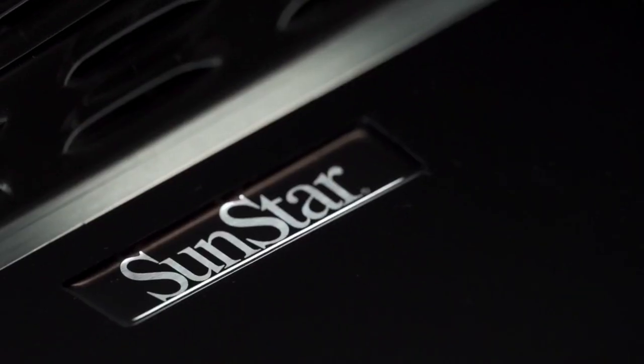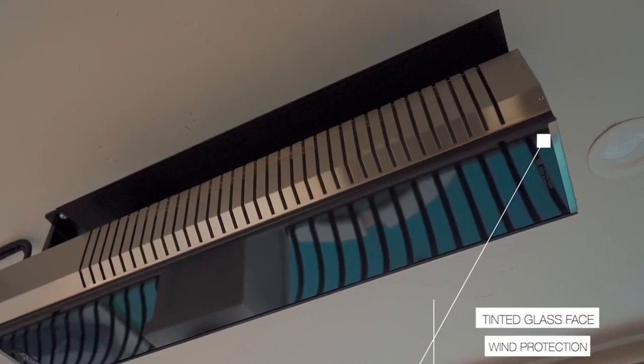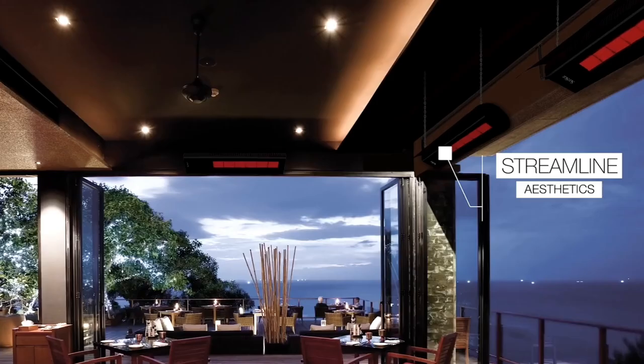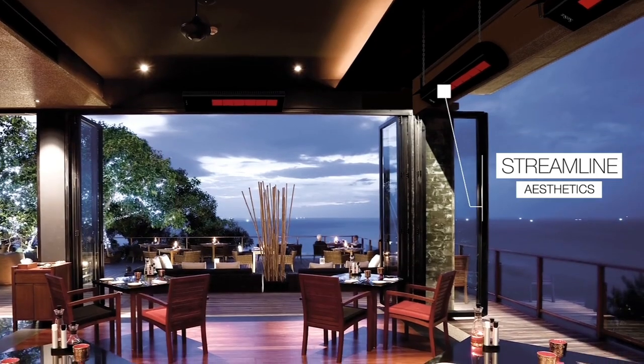Depending on the model that you're going with, we have one brand that we work with, Sunstar, has a piece of glass to cover up that front burner. It gives it a really nice look and diminishes that glow we were talking about. Because of that glass, it will take an extra minute or so to heat up to full potential, because it creates a barrier that helps to make sure your heat is evenly dispersed through that thick piece of glass.